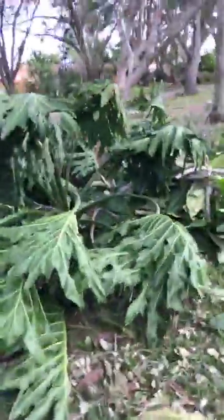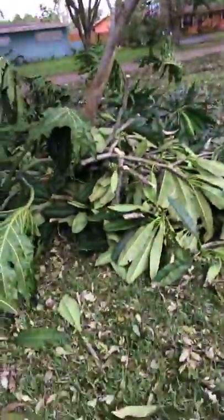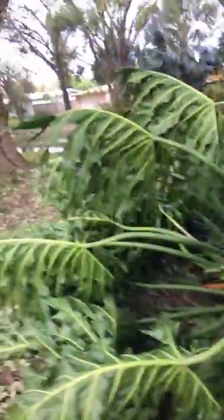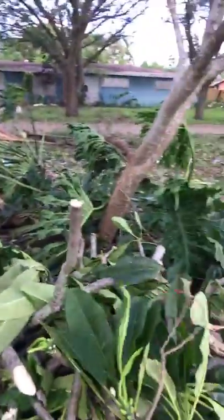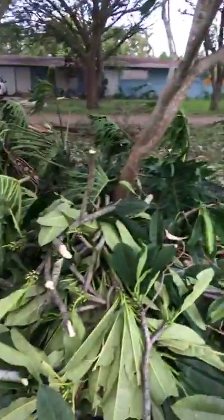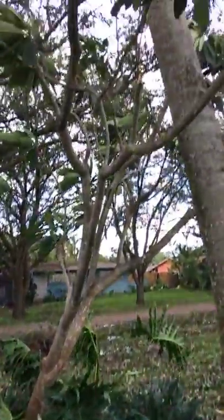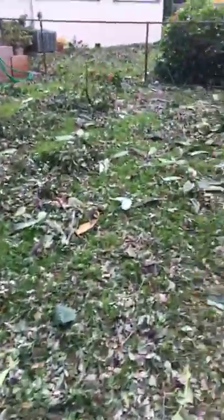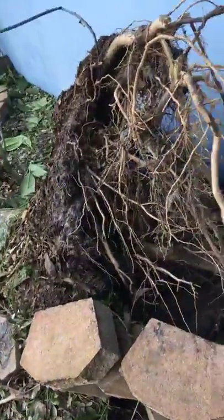There's a bunch of limbs from the frangipanis that are in there. Frangipanis, if you're not familiar with them, are the same tree as the flowers that you see on the leis that they use in Hawaii. They're the Hawaiian stick plant. So that's what this is. So anyway, the big frangipani actually got uprooted. It was really big.